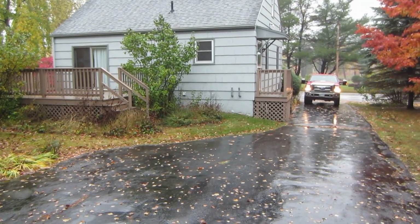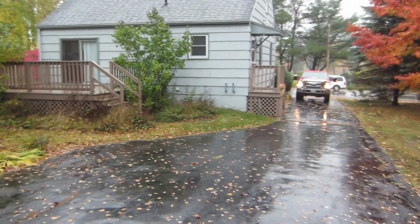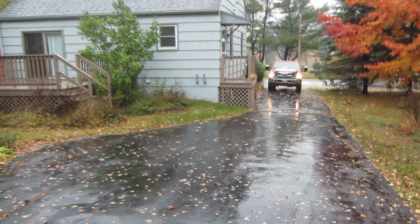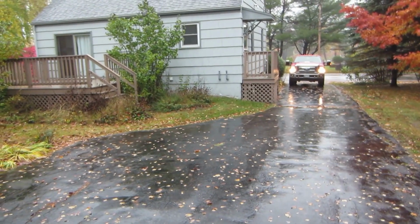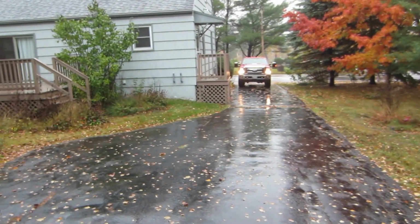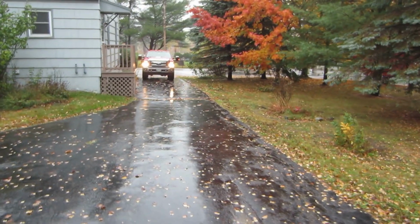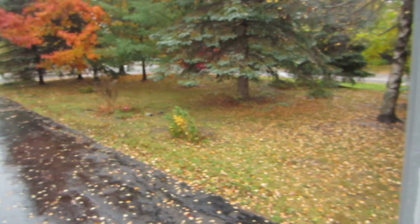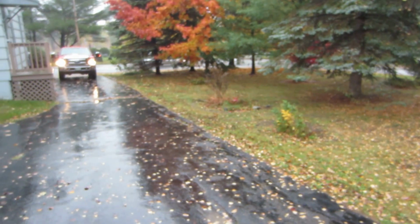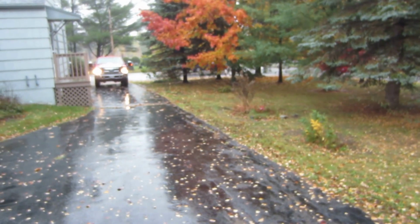So this is 538 Ohio Street on a rainy day. Basically, it is a 3-bedroom cape, 1 3/4 bath. Nice location because it's a corner lot. Technically, I guess what would be called a double in-town lot. And in a nice area. Ohio Street is busy during the day, but quiet at night.